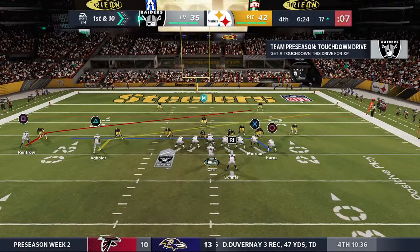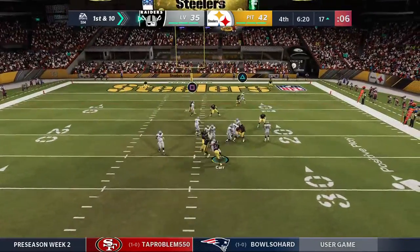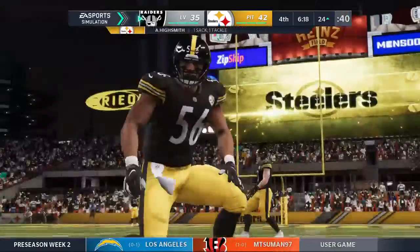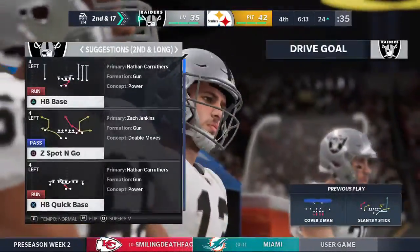And oh, it's complete. What a catch at the 7. And they do get him down, but not before he's able to slip it inside the 5-yard line. 1st down. A good pickup there, 21 yards.